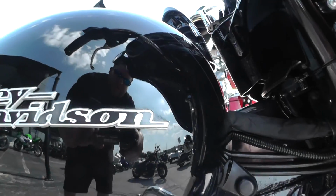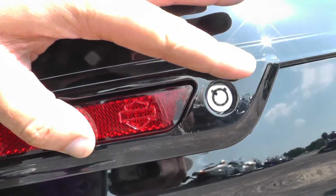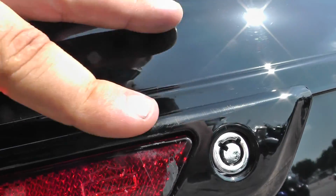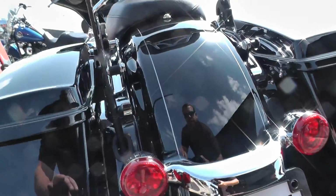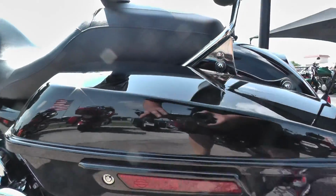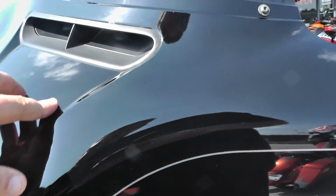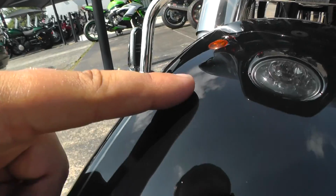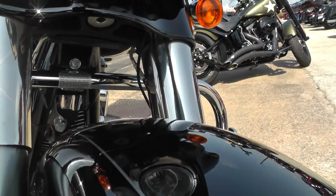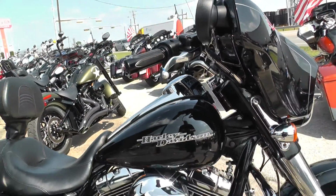I'll try to walk around with you, see if I can point out any flaws or blemishes in the paint. Looks like you got some scuff marks right here on this latch for the right side saddlebag. I don't know how well that picks up. Rear fender looks nice and clean. Tank looks good condition. Looks like you got a few light swirls, scratches in the front fender. Looks like somebody took real good care of it.